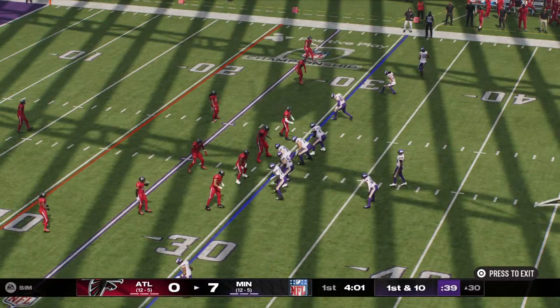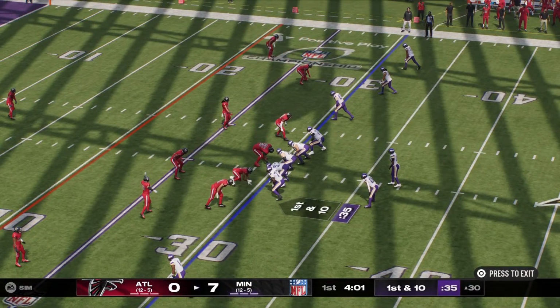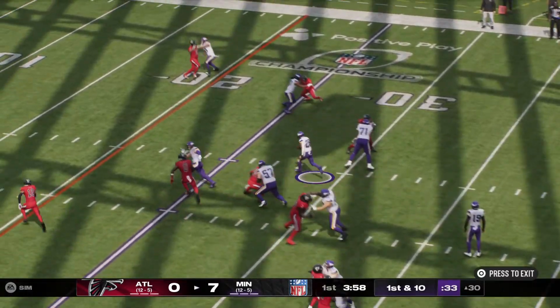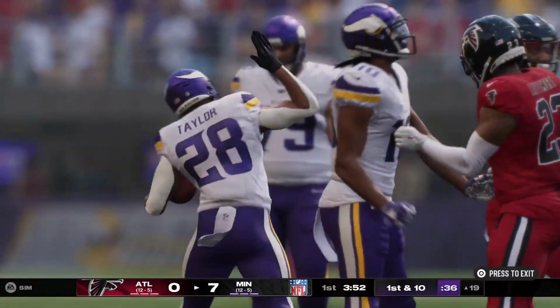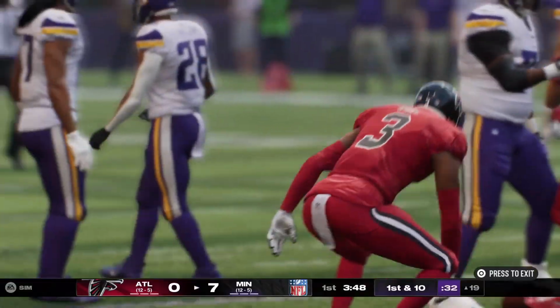So how about this for a change in field position? From inside the 10, here's first down on the other side of the field. They give to Taylor out of the gun. And he's able to work his way down inside the red zone to the 19-yard line. It's a gain of 11 as the Vikings pick up the first.